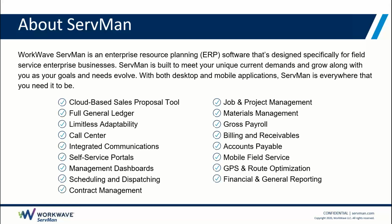Billing and receivables, again, this is a complete enterprise software and accounting system. So you've got a variety of different billing methodologies, batch billing as well, especially for your recurring invoices, for your maintenance contracts. Very easy process. Those could be billed against credit cards on file or bank accounts on file and so forth. Very streamlined methodology there.